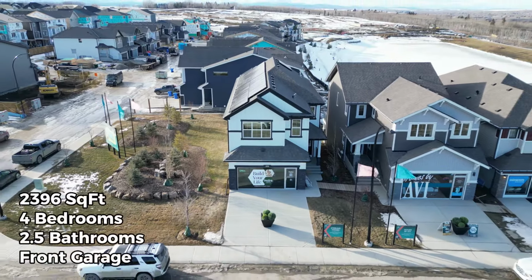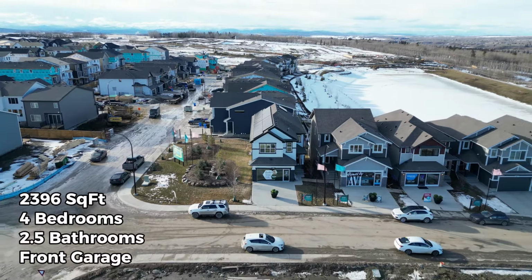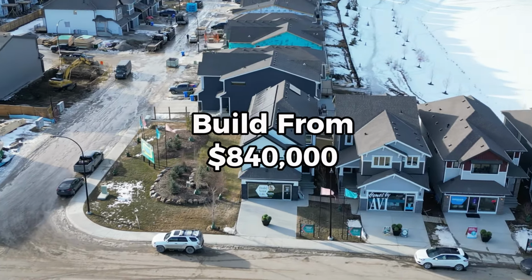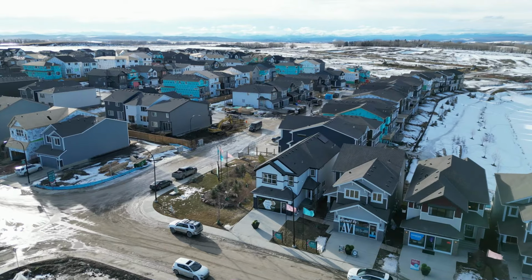It features up to 2,396 square feet, comes with 4 bedrooms, 2.5 bathrooms, and a double attached garage. And you can start building the Pierce floor plan for just $840,000. So without further ado, let's step inside and have a look.